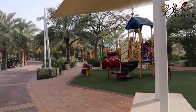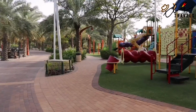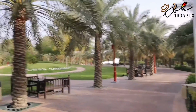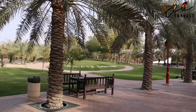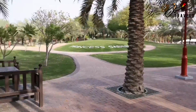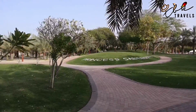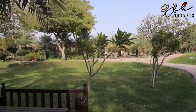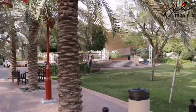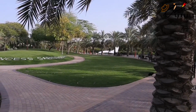beautiful as time has gone on, because back then all the plants were just planted. Now they're fully grown. It's a beautiful place to come and sit and have a picnic or a cup of coffee or play with your kids. There's a beautiful lake down here, so let's go down and have a look at the lake.